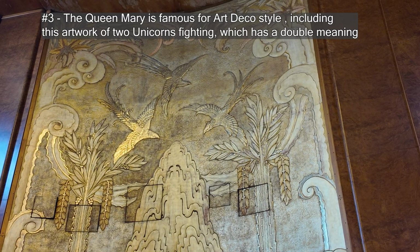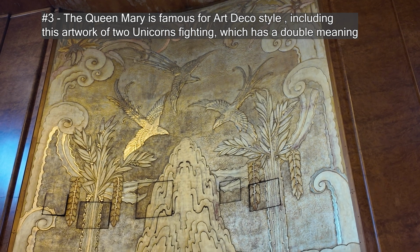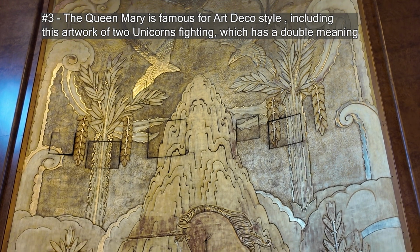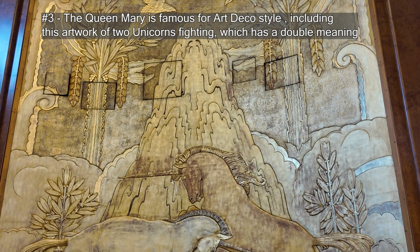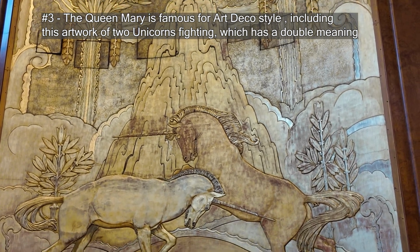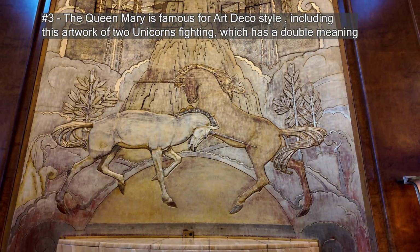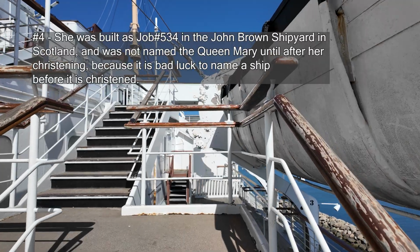Fact number 3 is that the Queen Mary is famously known for its Art Deco style, which includes this artwork of 2 unicorns fighting, which can be found inside the Queen's salon. Now, this imagery of 2 unicorns fighting is actually also important for 2 reasons. First, it's important because it's featured in the Queen's salon, which is musically themed, and in mythology, 2 unicorns fighting would actually create music. And second, the unicorns are important because the white unicorn is meant to depict the White Star Line, and the gold unicorn is meant to depict the Cunard Line, who are fighting because they were forced to merge.